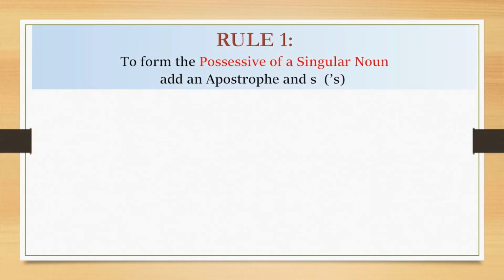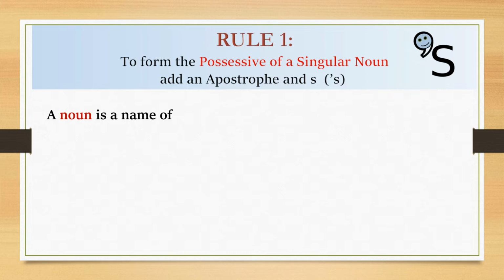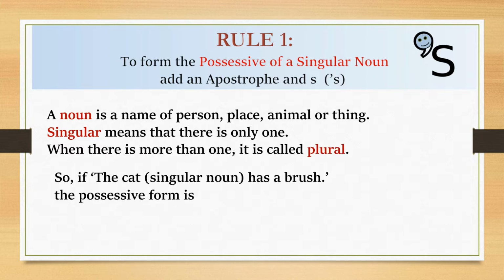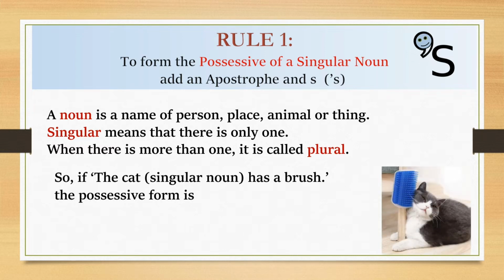Rule number 1. To form the possessive of a singular noun, add an apostrophe and S. So add apostrophe and S to the singular noun. Noun, the name of a person, place, animal or thing. Singular means that there is only one. And when there is more than one, it is plural. For example, the cat has a brush. The cat, singular noun. The possessive form is the cat apostrophe S brush, the cat's brush.